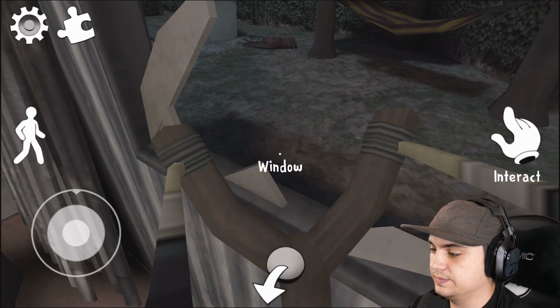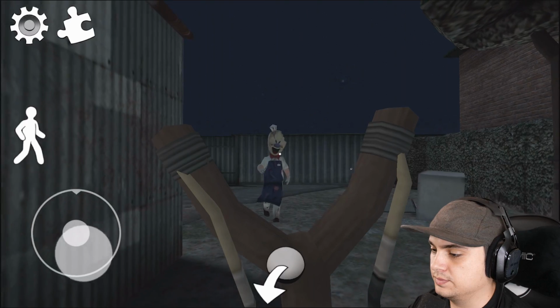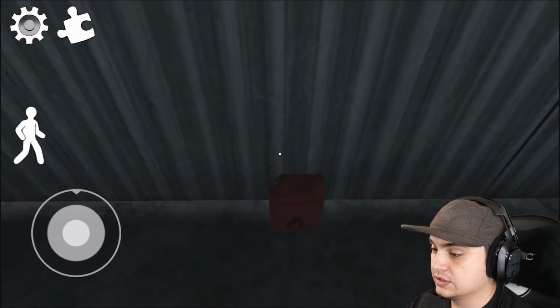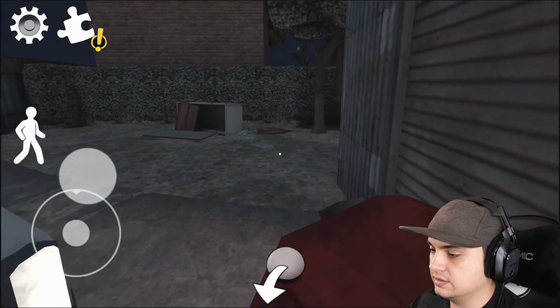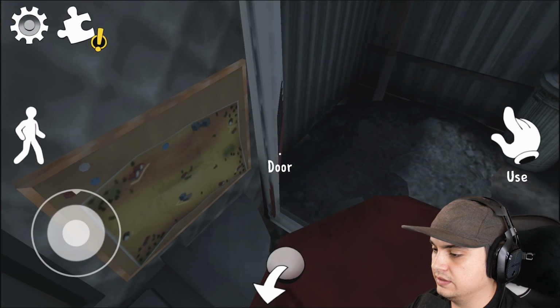I broke the window. There we go. Hey, buddy, guess what? Boom. Slingshot does not work. Gas. Oh my gosh, I found gas. We gotta get in. Open door. Get in. Map.